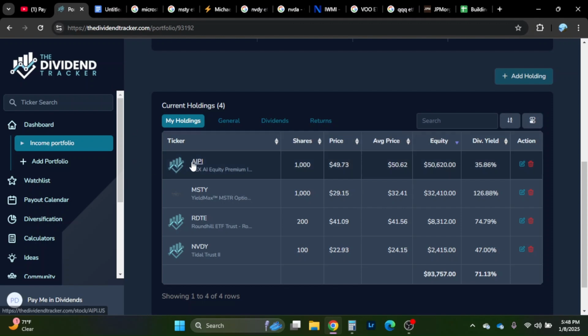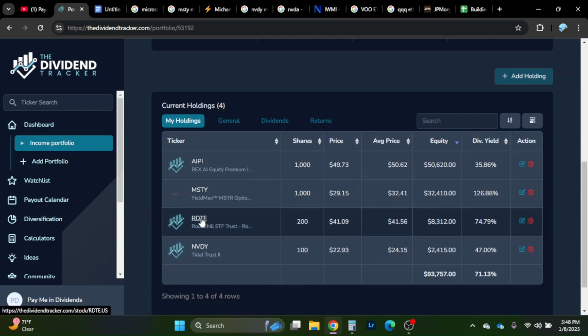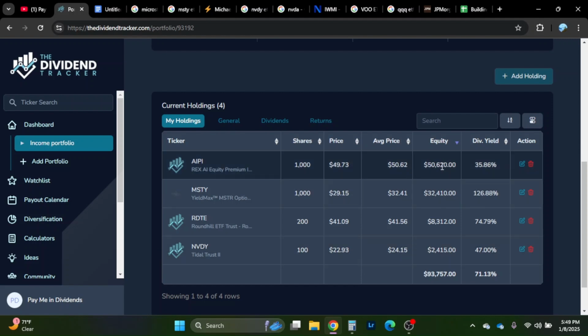If you notice, I only have 4 positions, right? And I have a good amount of equity in each one. And the reason I'm doing that is because I want to have concentrated positions. I don't want to have 1 share here, 3 shares here, 7 shares here. I want to take my time, even if it takes months or years, to build out every position that I believe in long term in order to really concentrate that position so that I can extract as much cash flow on a monthly basis as possible.